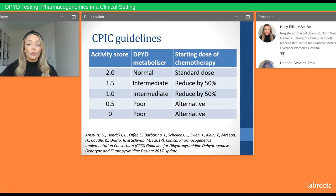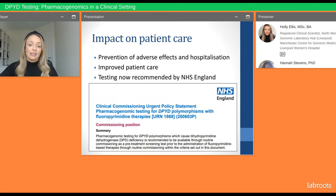Current guidelines for intermediate metabolizers state that the starting dose of fluoropyrimidine-based chemotherapy should be reduced to 50% of the standard dose. Dose is then titrated based on toxicity. So if there's no toxicity in the first two cycles, the dose should be increased to maintain efficacy. And if the starting dose is not tolerated, the dose should then be reduced in order to minimize toxicity.